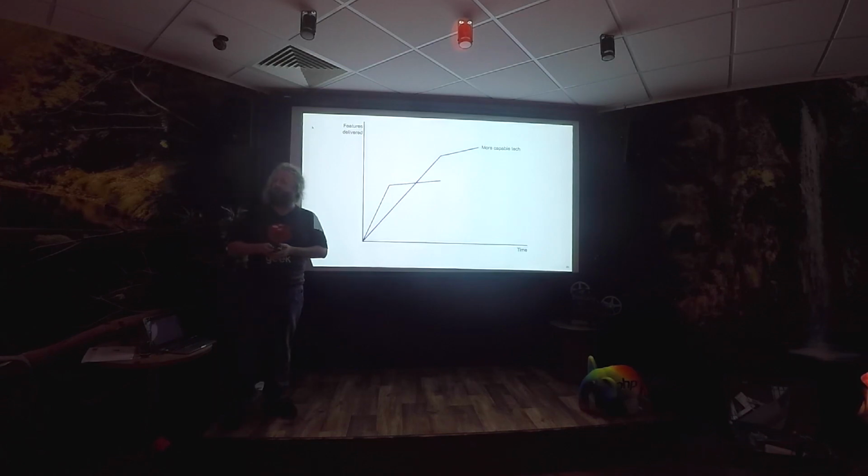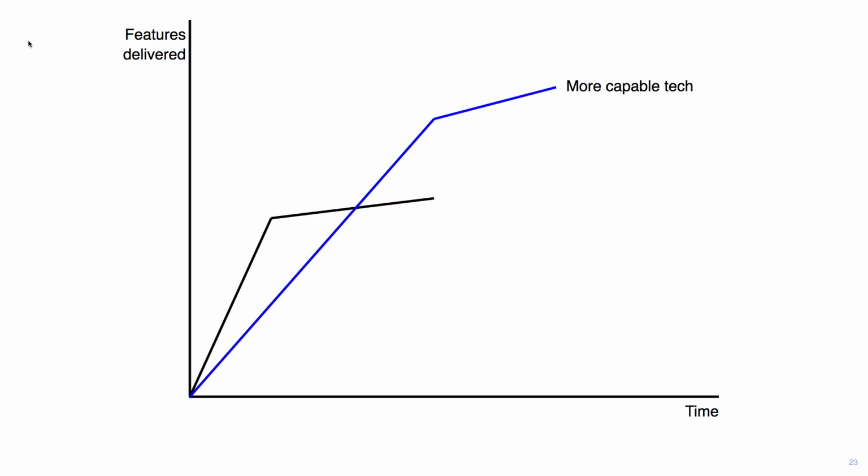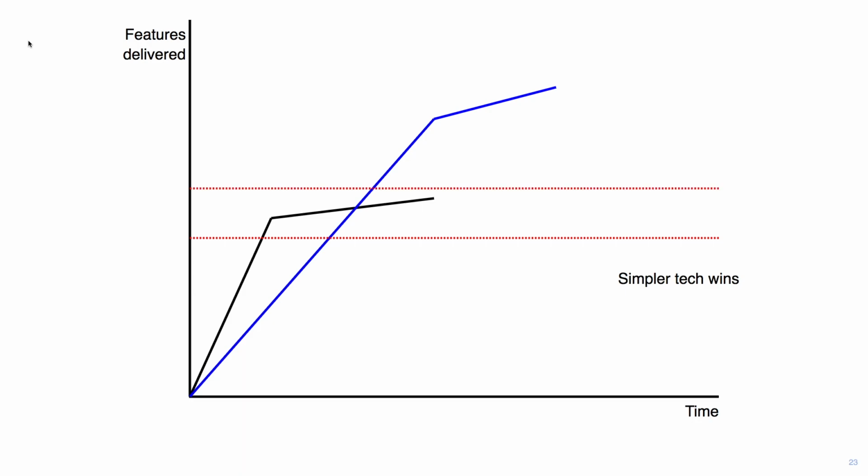So rather than thinking about which technology is the right one to choose, it's much more important to figure out how many features you need, and will a simpler technology be able to do that. So we can see that if on this graph we actually only need features up to here, then in all of that region, WordPress or the simpler technology would be the right choice. If we know that we're above this line, we need to have a whole load of features delivered that are going to be beyond the scope of the simpler technology, and we're going to have to do them ourselves, then you're probably better off choosing the more capable technology.